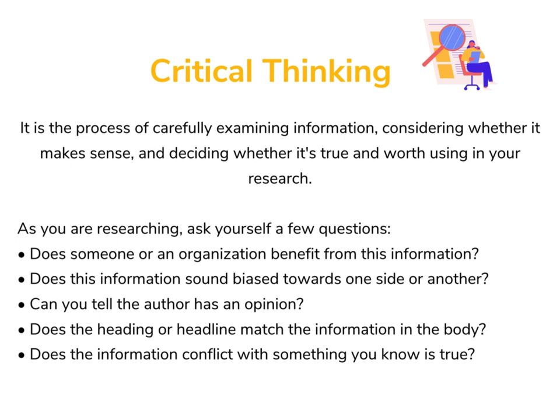Critical thinking skills. So critical thinking is the process of carefully examining information, considering if that information makes sense, deciding whether it's true, and also worth using in your research. It's important to use critical thinking skills in your research because it helps evaluate evidence, identify biases, consider alternate perspectives, and also draw valid conclusions. By doing so, you are ensuring the integrity of your research and also the reliability of your findings.